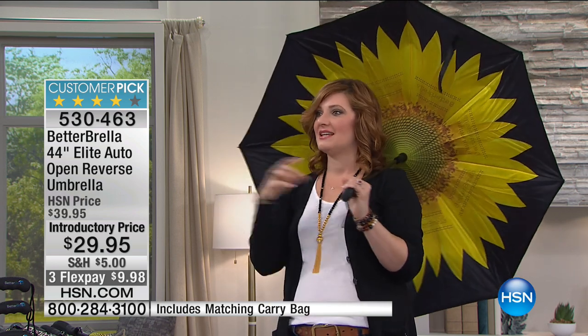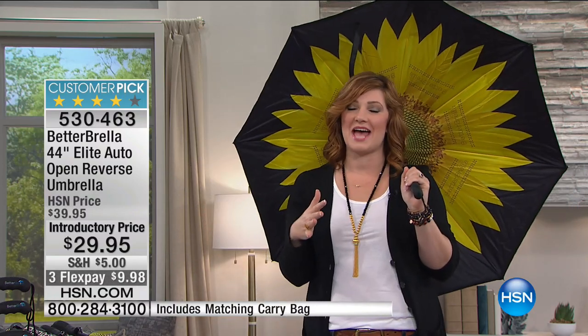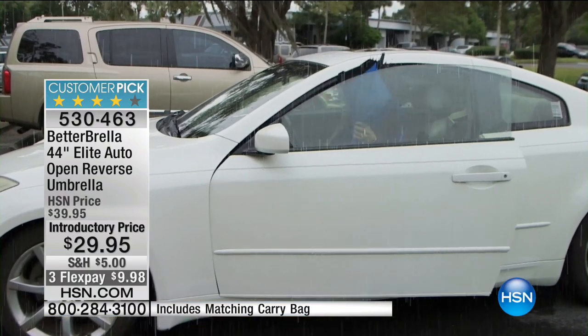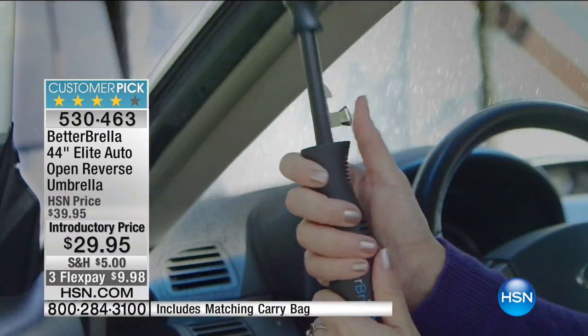Even though this is the elite, and we normally say wind resistance up to 24 miles per hour, because it's the elite, it's 38 miles per hour. So no more of the umbrella getting turned inside out or flipping the other way. This is just truly the Better Brella. Tracy, for someone who has not seen the Better Brella, because we've sold over 300,000 now and counting, walk us through some of the top features of this umbrella.